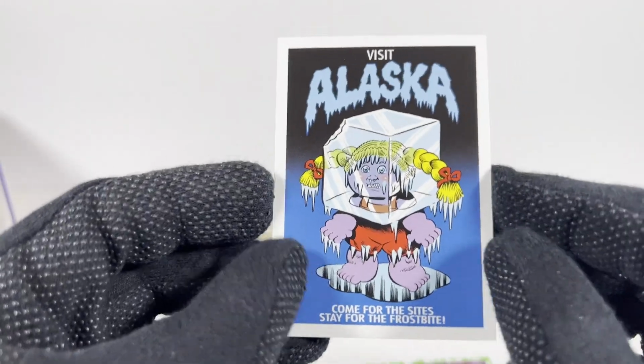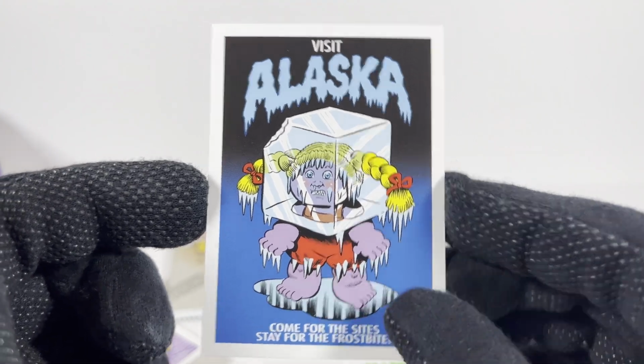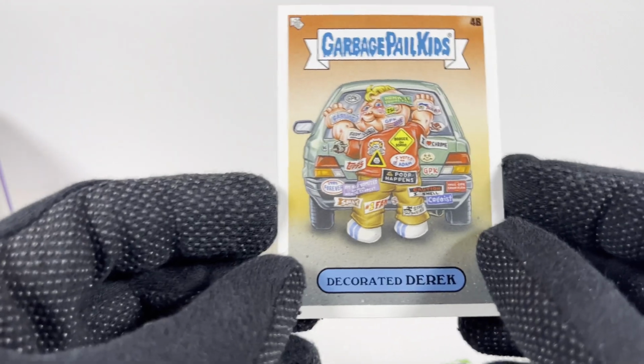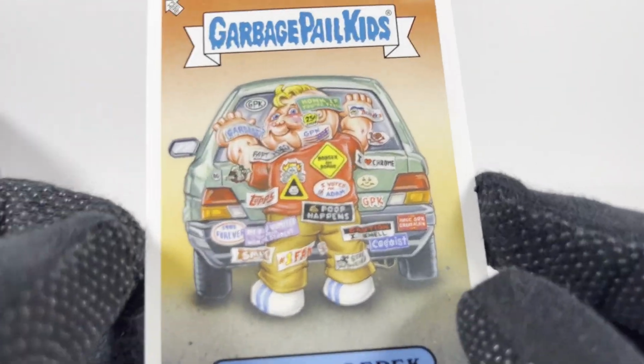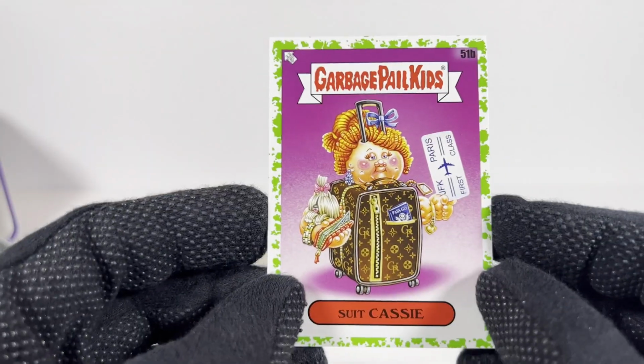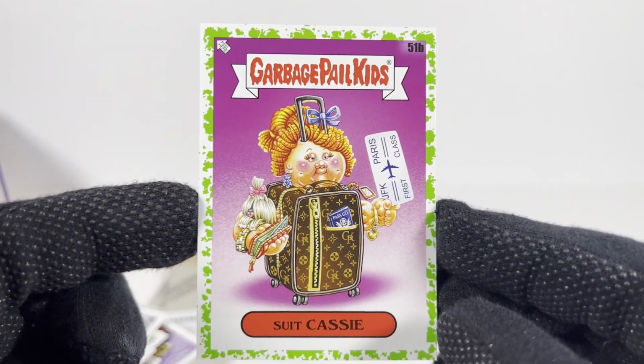And then on all these stickers, Visit Alaska. Again, like I said, I don't really like these. Wow, look at that. Decorated Derek. Try to zoom in on these. And Suit Cassie. Wow.